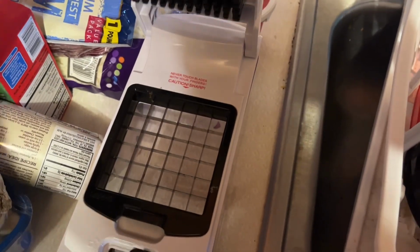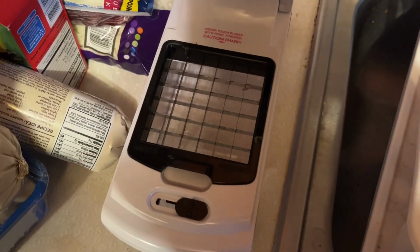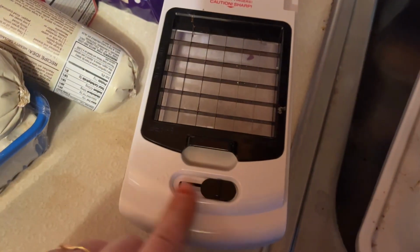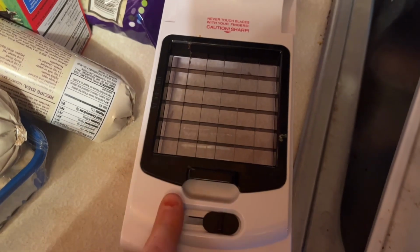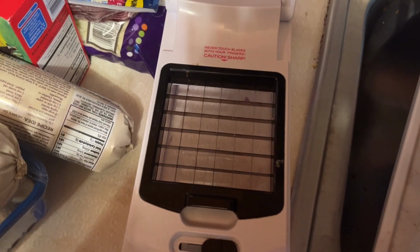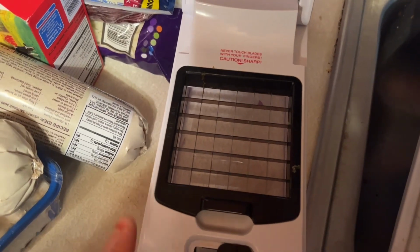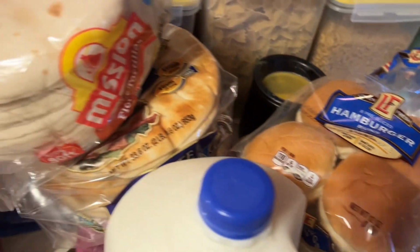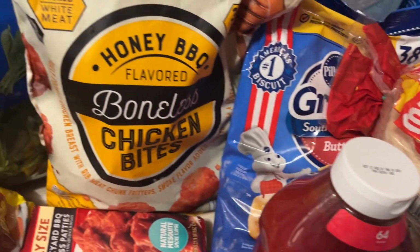But this is the chopper that I use, and when I say this bad boy is awesome, I use it for my carrots. I get the julienne cutter in here instead. These just pop right out. Get the julienne cutter, and I do little sticks for carrots. I also will put my green peppers in here and dice them up. So I don't buy the green peppers and onions that are already diced, the 20 ounce for a dollar bag. I actually buy them and dice them up myself.